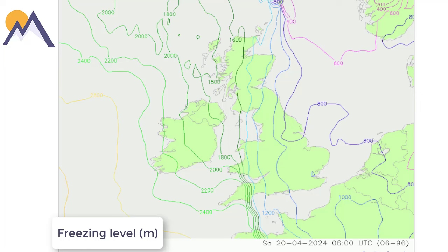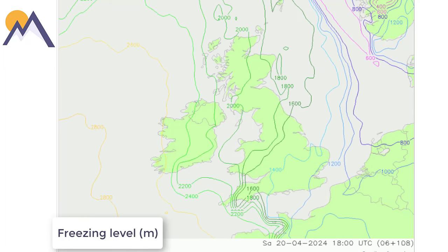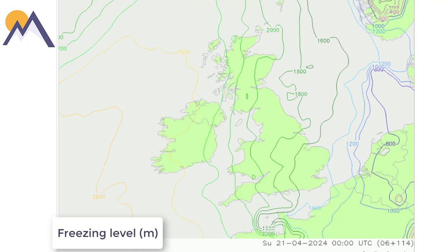Now into the weekend, as high pressure builds and some milder air gets wafted in from the Atlantic, temperatures will generally be up above freezing point to the higher tops by a good few degrees over Saturday and Sunday. There may be a slight frost at dawn in some sheltered valleys and glens, just depends on clear skies.